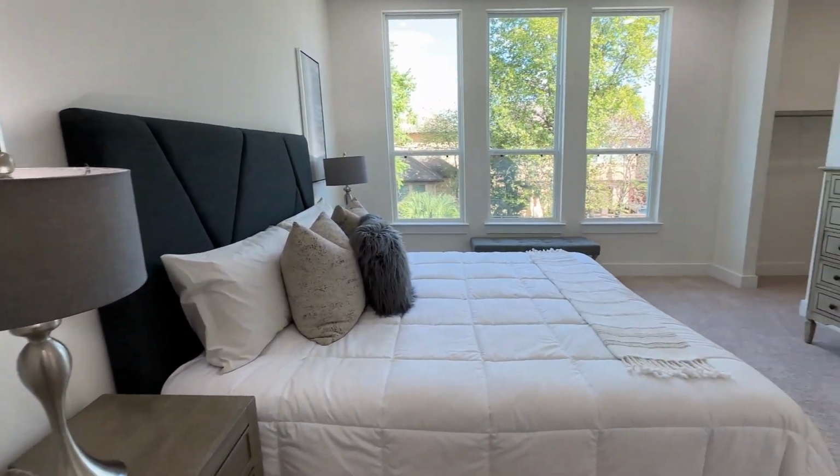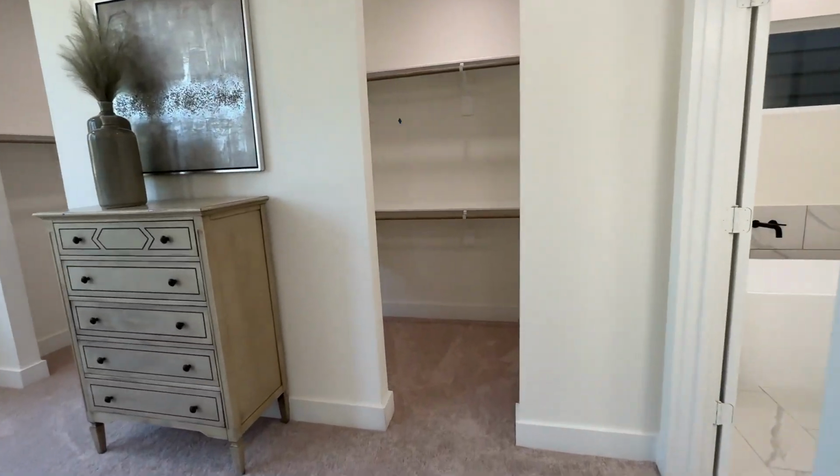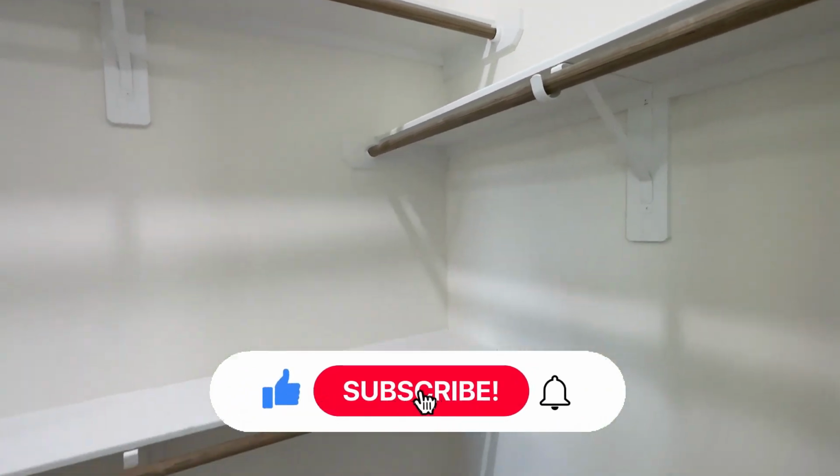Welcome to the new housing development crafted by Prosperity Homes, featuring seven stylish freestanding homes. Each two-story residence has its own private driveway and comes with its own backyard space.